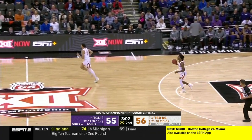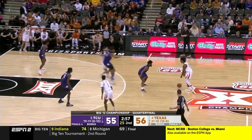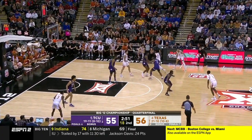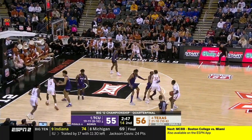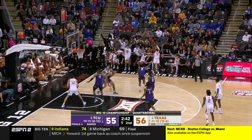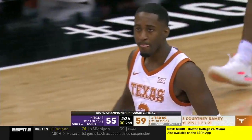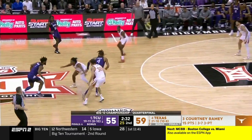Marcus Carr with the ball. Held to just 7 points and only 2 in the second half. There's Jones working with that bandage on his right hand. Out of the double team. Ramey got it for 3. Big time. First 3 of the second half for the Longhorns. And a nice job playing off the ball screen. You got TCU in rotation, and Ramey found open space.